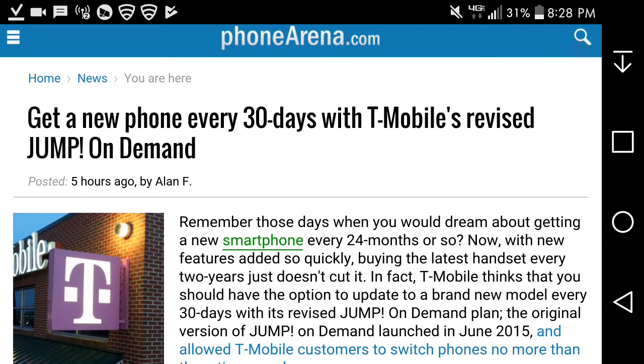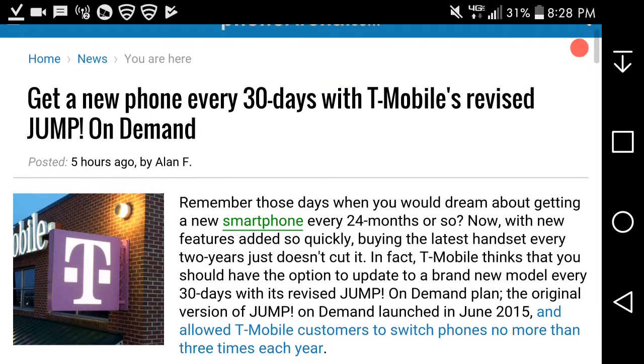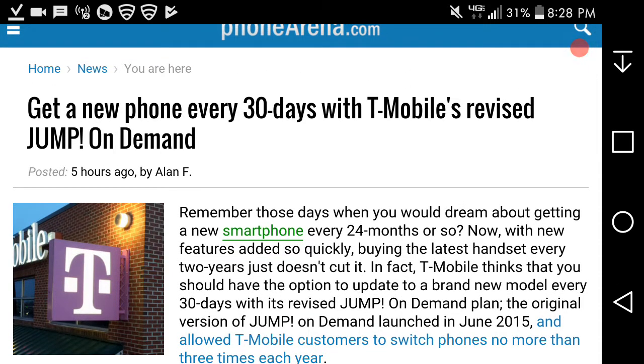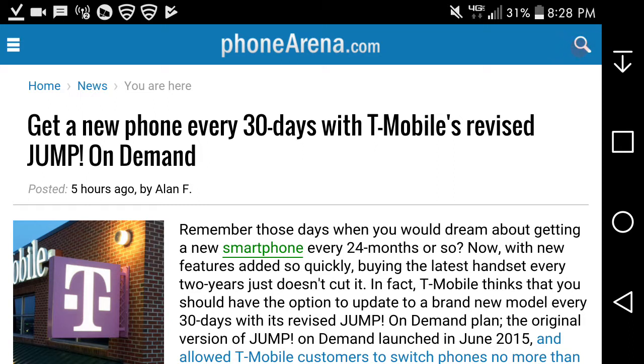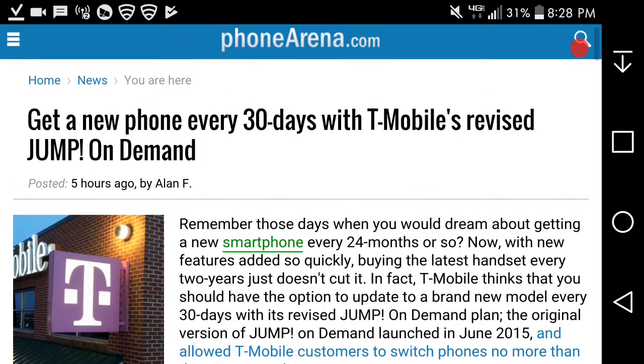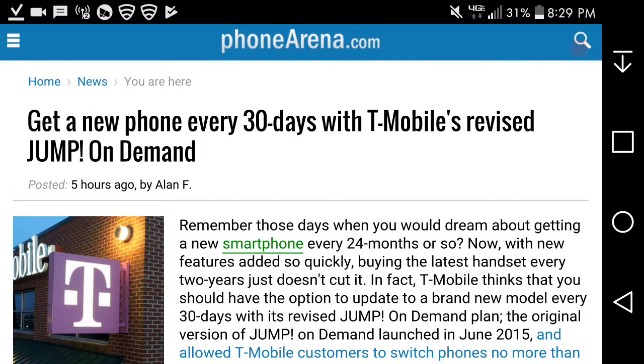Hopefully other carriers will do something like this, like Sprint, Verizon, and AT&T, because like I said, no one wants to wait two years to get a new phone. Because people buy phones, and people keep their phones for like 3 to 6 months, sometimes a year maybe. Sometimes people buy phones all the time, you know. People should have the option to upgrade their phones anytime they want. They shouldn't have to wait 24 months to upgrade a phone.